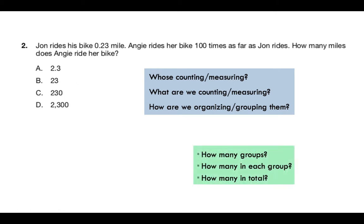So how many groups? So you could say we have 100 groups with 23/100ths of a mile in each, and we just multiplied to get the total, which was 23. All the time talking about those units as though they're real things. We're not talking about the decimal point and lining them up and all that, but real things. 2/10 times 10 is 2 wholes. Times 10 is 20. All right.